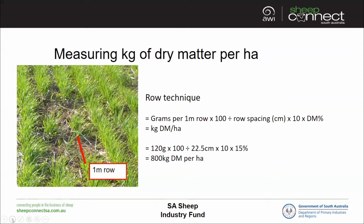So from that, you get an average of how many grams per 1 metre row. You times that by 100, and then you divide by the row spacings in centimetres, times by 10. Once you know your dry matter percentage, then times it by your dry matter percentage, and that will give you kilos of dry matter per hectare.